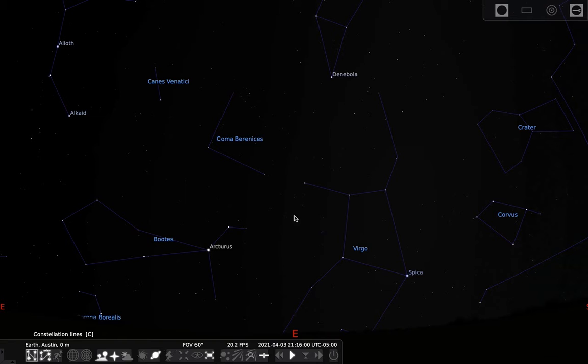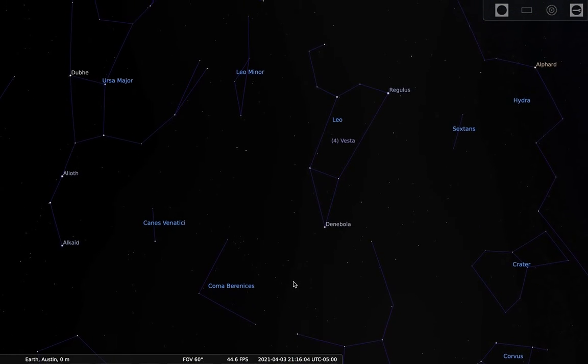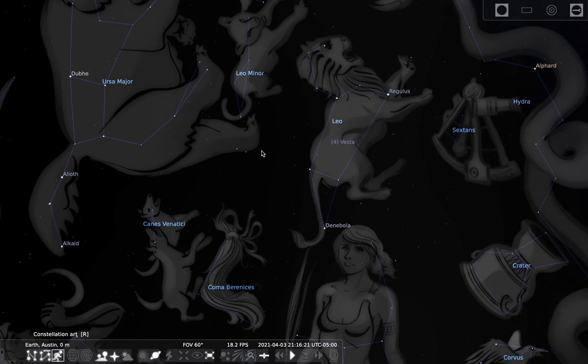So if you look directly east, and you guys look up, not all the way above your head, but maybe halfway between the horizon and the zenith, which is right above your head. You're going to see Leo the Lion right there. And I'll turn on some constellation art so you can make out Leo. There's Leo the Lion. Here's Leo's head. It kind of looks like this C shape. There's the body of the lion. There's the tail. And there's some legs right here.